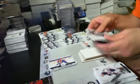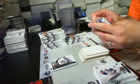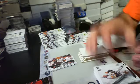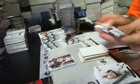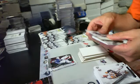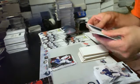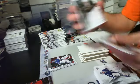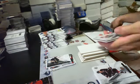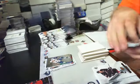We have a rookie Future Watch out of $12.99 of Anthony Peluso for the Jets. Authentic Moments of Kane and Taves for the Hawks. Okay, thanks, Jeremy. A Jonathan Bernier Silver Skates. We have a Future Watch of John Gibson for the Ducks at $12.99. Premier Prospects rookie, it is of Jordan Schroeder for the Canucks.